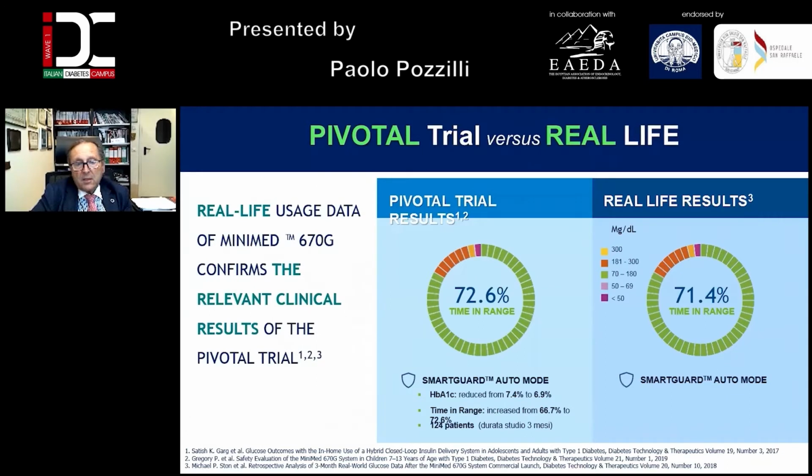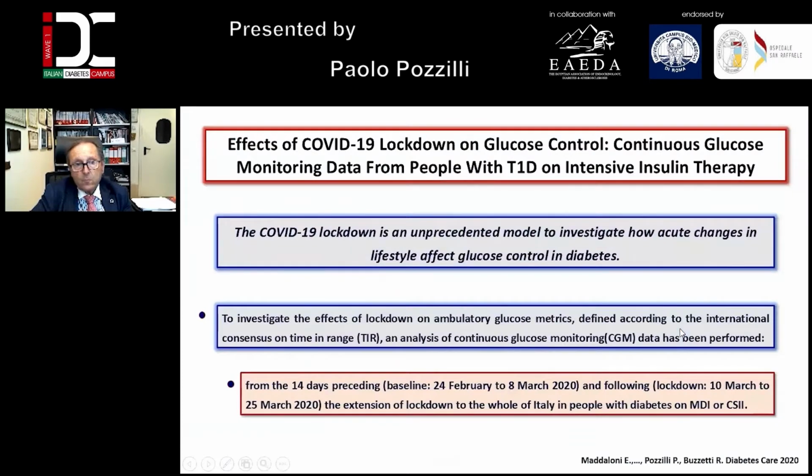The real life results shown here confirm the clinical results of the pivotal trial, and you can see we reached 72.6 in the pivotal trial and 71.4 in real life with the SmartGuard auto mode.